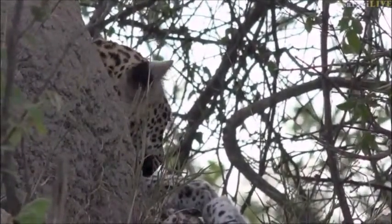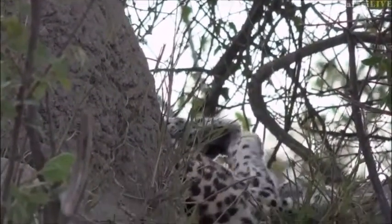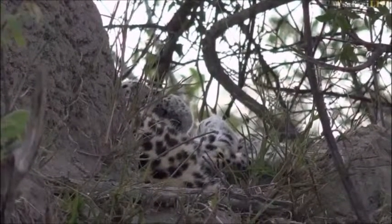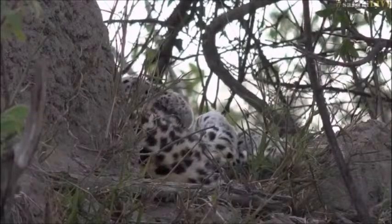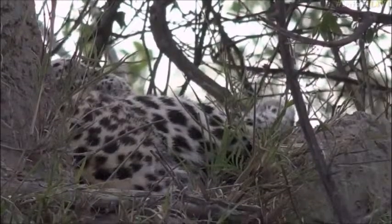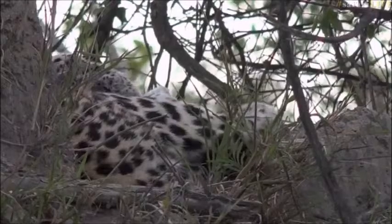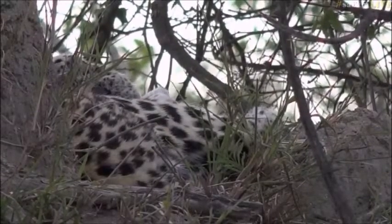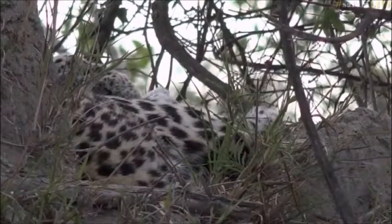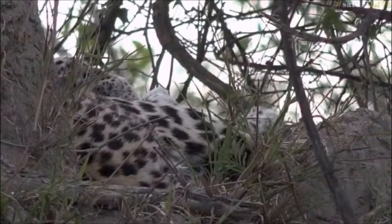James had an incredible sighting with this young female the other day, when he was on bushwalk. Very, very special sighting. It is not something that happens very often at all. I think I've experienced it once before, tracking a young male leopard, also a fairly young cub, just over a year and a half old, and we were able to sit and view it on foot. But that is not something that happens often, and also not something I recommend to anybody to try.